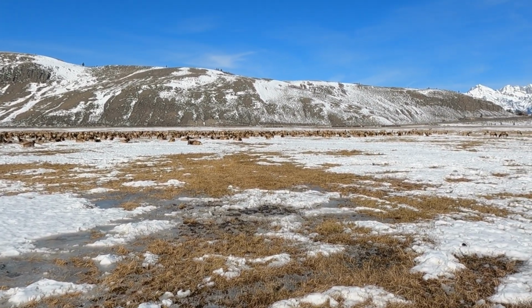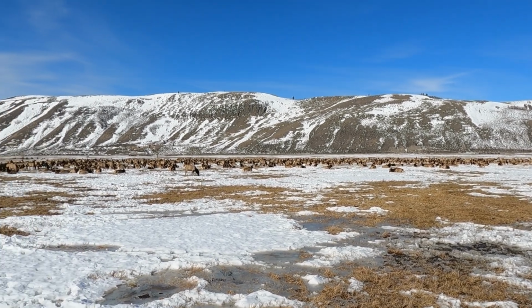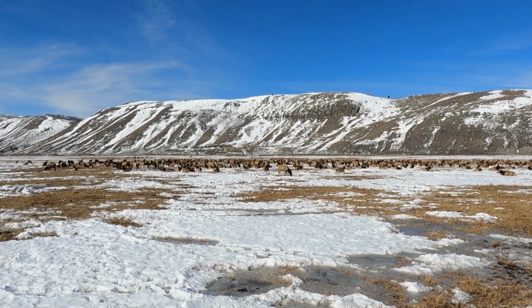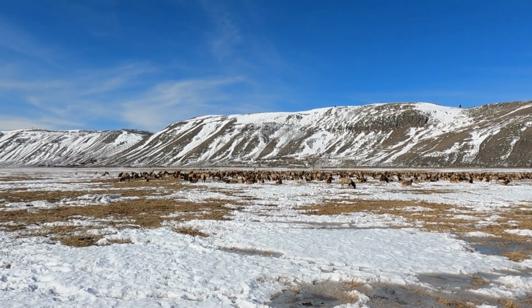So this side over here will border the Bridger Teton National Forest. There's about 3.4 million acres all back in there. And then the north end will border Grand Teton National Park. So there's no fences on either of those sides. So anything can just come and go whenever it wants. So the refuge itself is about 6 miles across this way.